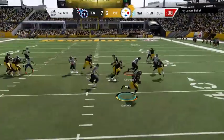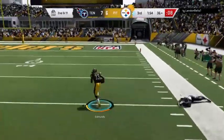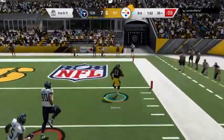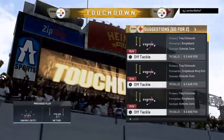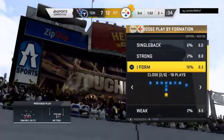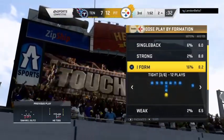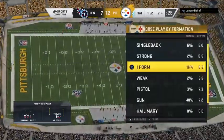On 2nd down, Edmonds. There he goes, right side. And into the end zone. Touchdown, Pittsburgh. A great effort there. 36 yards. And the Steelers are going to retake the lead.